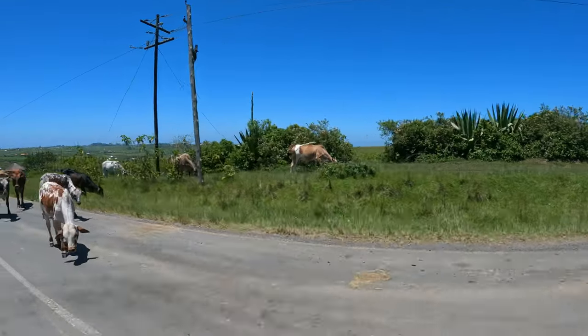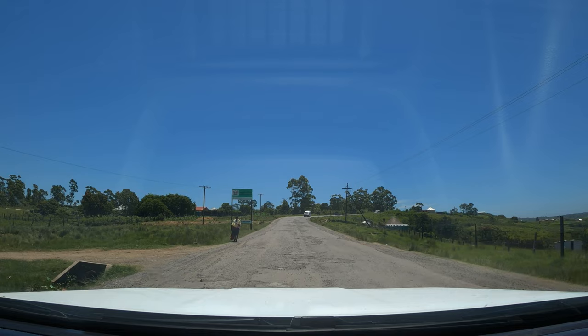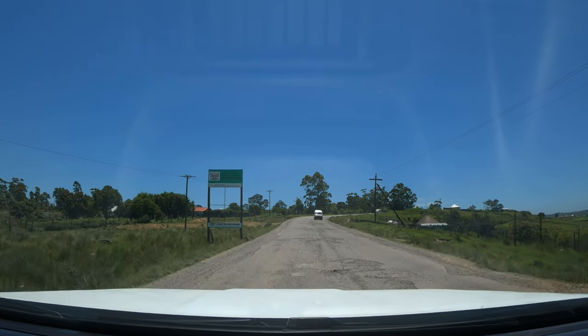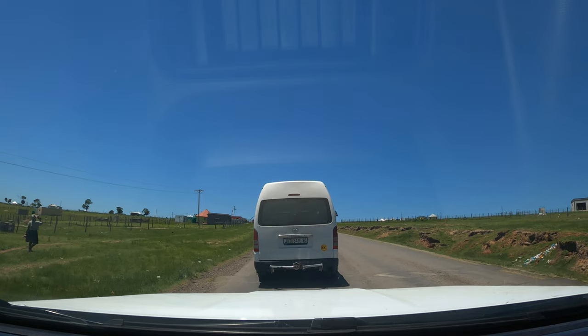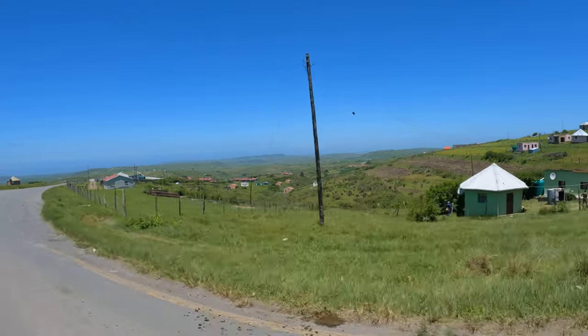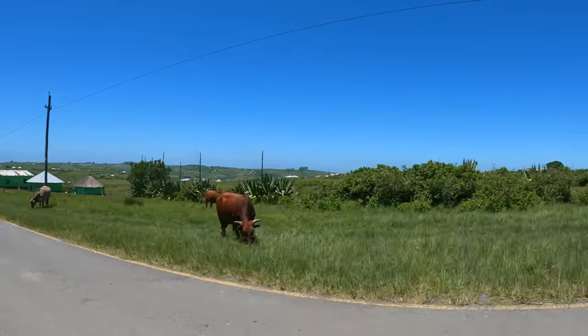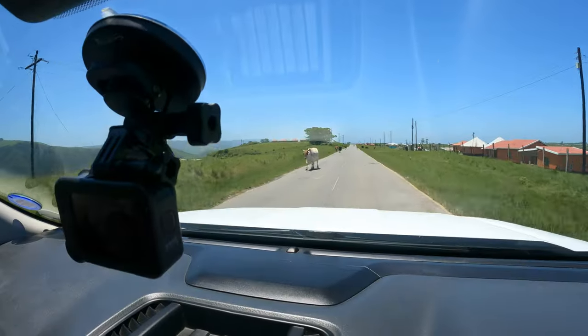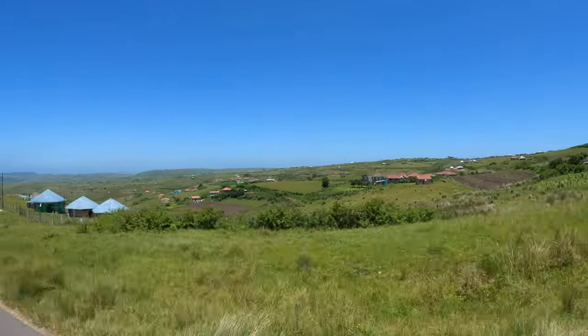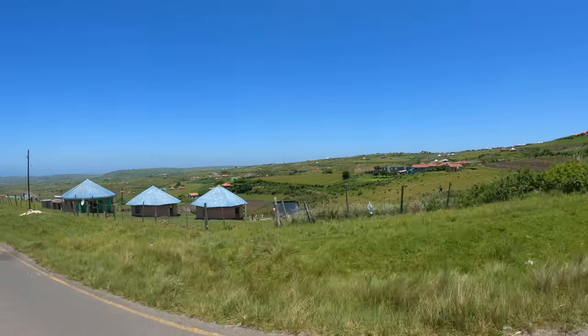Been warned about the road, but quite honestly, although there are a lot of potholes, it wasn't as bad as I expected. The worst thing are these triple speed humps, which are absolutely not labeled, and they are from the devil himself. Cows and goats in the road, another thing to watch out for. So my advice, don't let it irritate you and just take in the beautiful rural scenery.